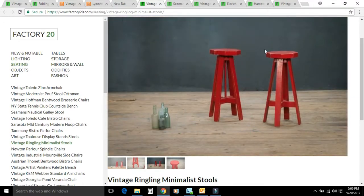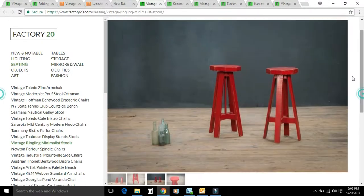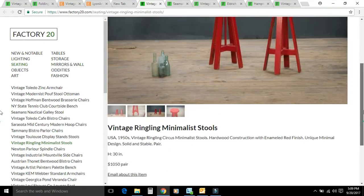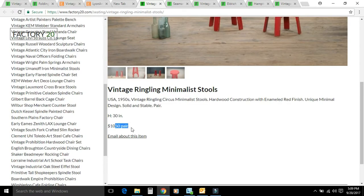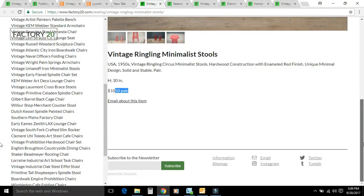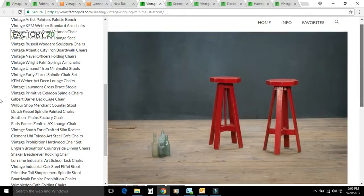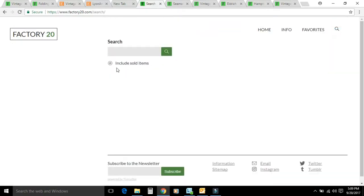He's got this nice, in this case, a gray background, wood floor, and he does these things where everything is kind of off center. But he asked for a ridiculous amount for that pair, $1,050. So he wants $500 a stool, which is just kind of crazy, right? But let's do a quick search here for stools. Click on this little thing, make sure you click include sold items, and type in stools.